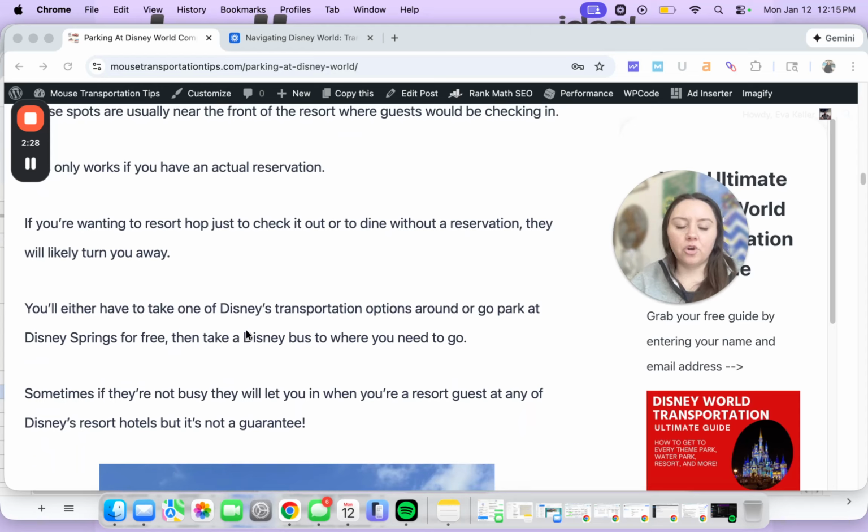It depends on seasonality and how busy it is. A lot of the time you can just drive to a resort if you just want to go. If you just say, oh, we're just gonna eat lunch or whatever, then they will usually let you in. Sometimes they are very, very strict where they have to be able to find you in a system. So just plan to potentially not be able to, that way you don't get stuck.